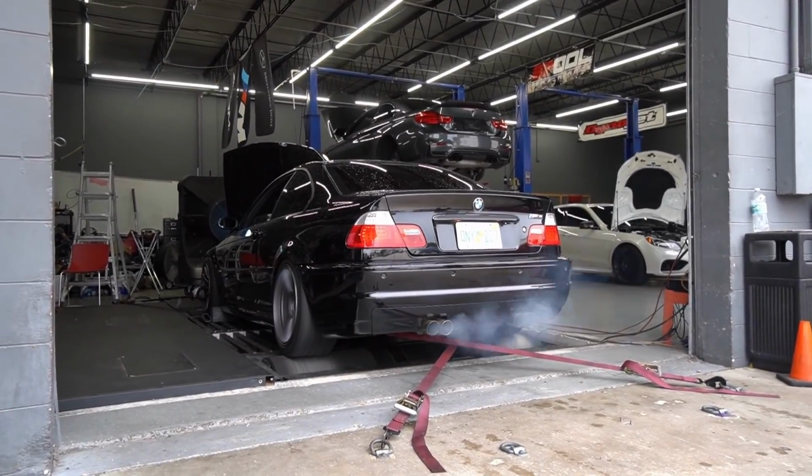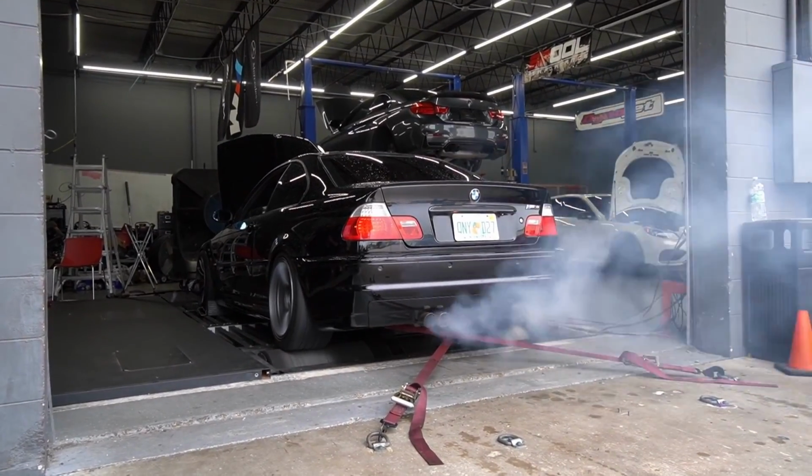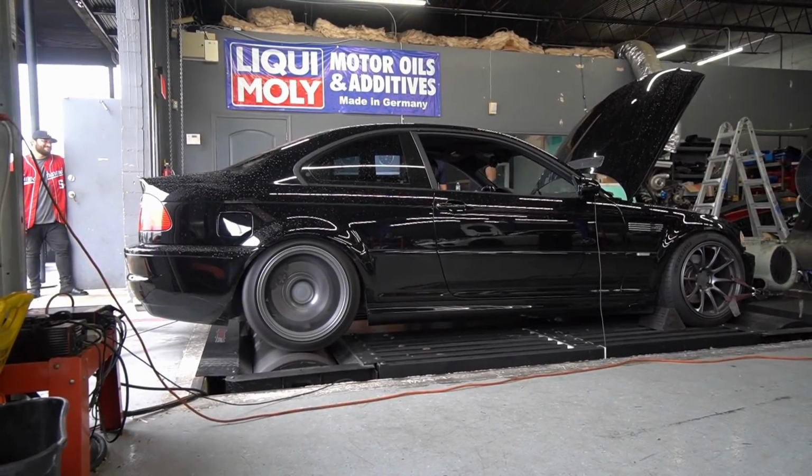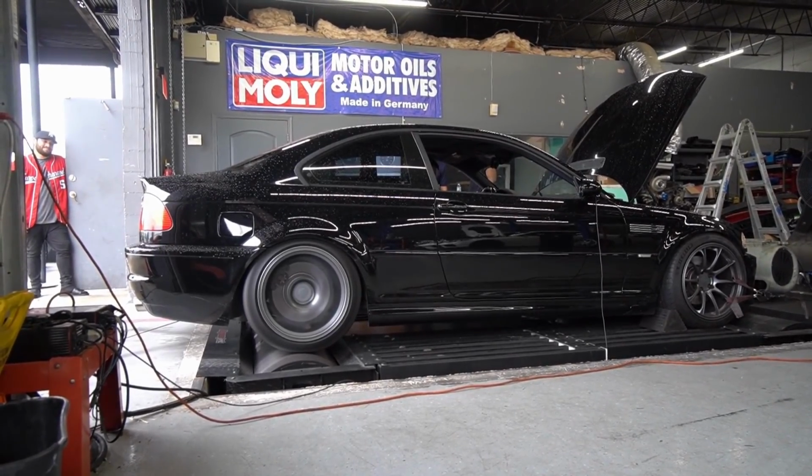I decided to cut the dyno day short. The M3 was producing a significant amount of bluish smoke from the exhaust. It would happen during deceleration after just reaching 8,000 RPM. After the second run, it got worse.